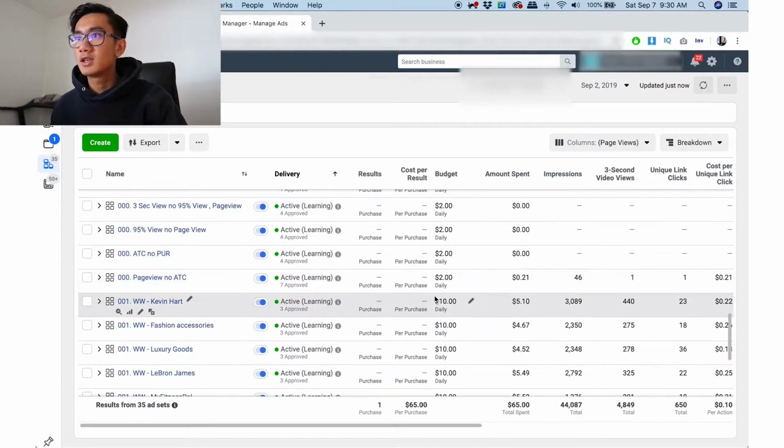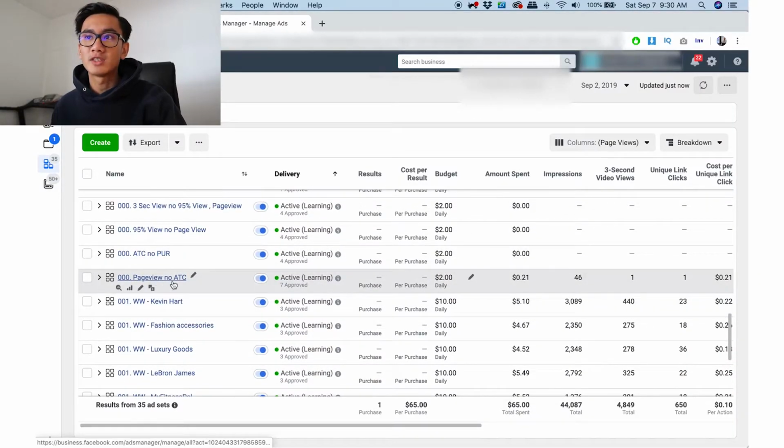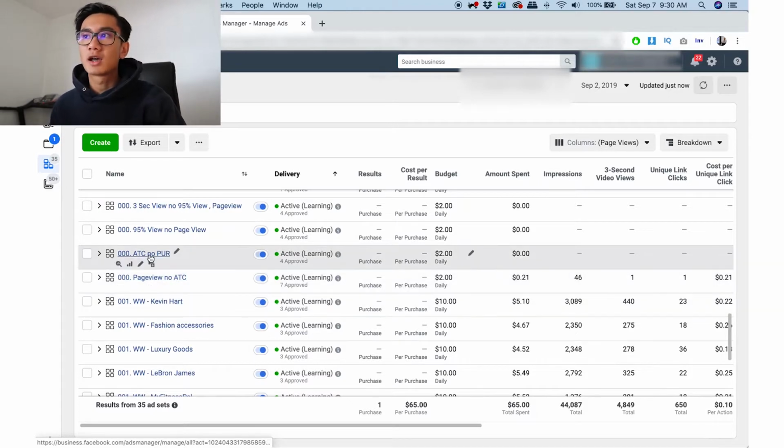And this is literally what all the top guns do. All the top drop shippers, they do this with 20 ad sets and they spend $20 on each ad set. This is very expensive and high risk. You only want to do this once you have experience. But I also, as you can see, had my page view no add to cart retargeting, and I had my add to cart no purchase retargeting.